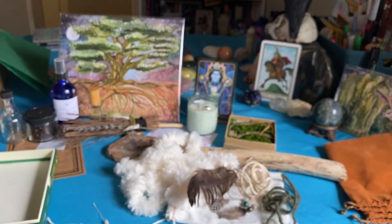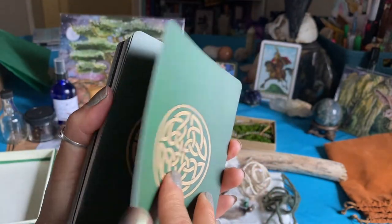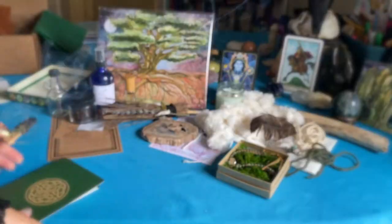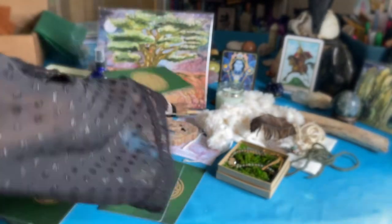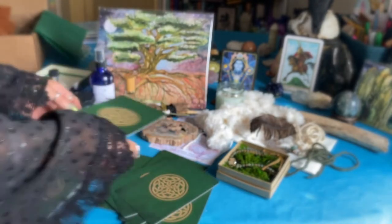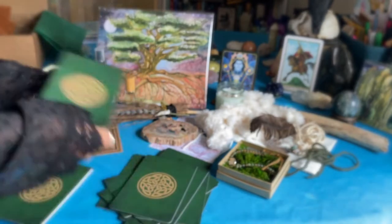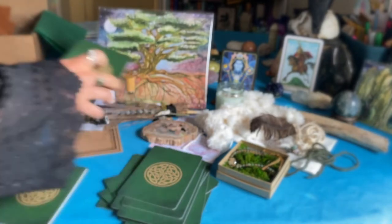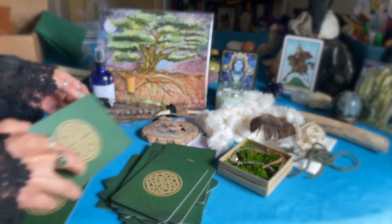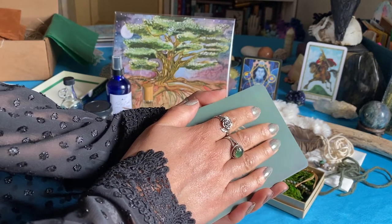I will cleanse the cards real quick and then flip through them all and pull one for all of us. But this is the back of the card. They're matte. They're pretty big. Give us one card for everyone watching this video. What do we need to know?